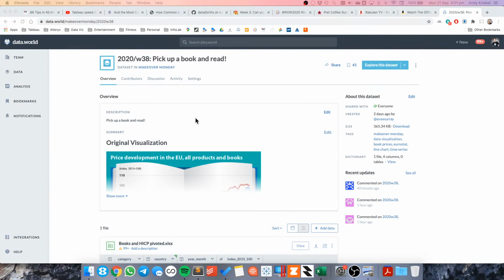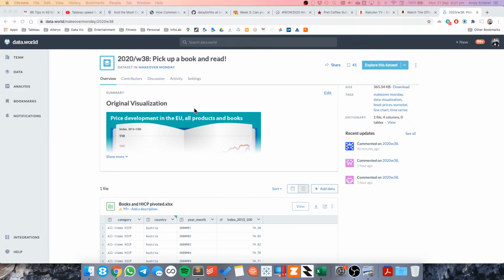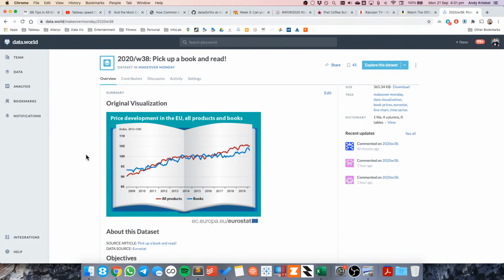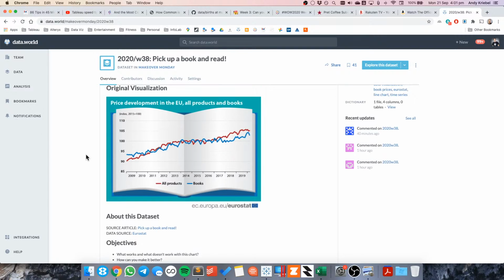So this week's data set is about books and the price development in the EU of all books and all products. To start off, we can see that we have a chart. It looks pretty simple, and it looks like some kind of price index. So yep, we've got a price index there.